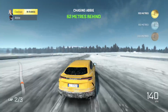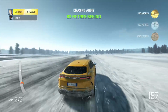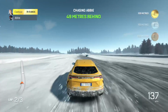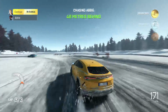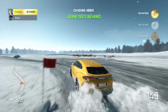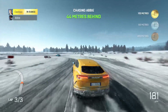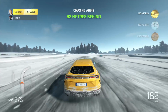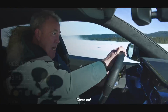Fast. Oh, my URUS is a bit twitchy. Sort of thing you'd say to your doctor. Very quick. Look at that for a tidy line. Oh, keep your foot in it, man. Drive carefully. That is my foot. Come on, you can have her. Come on.